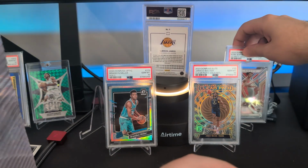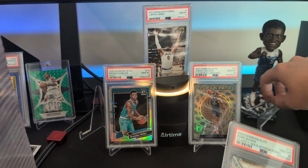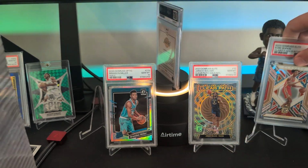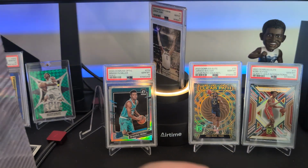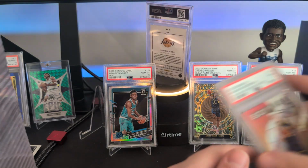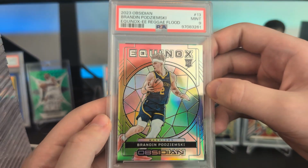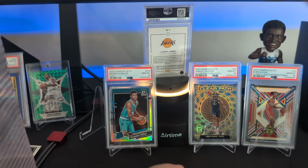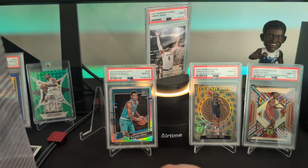These cards with the acetate, I was not expecting to get a 10 on many of these, but as you can see, I ended up getting a 10 on all of the acetates that I sent in, and those are the ones I was most worried about. So it's interesting how that works out sometimes. Got a Pods Reggae Flood to 60. Got a PSA 9 on that one.